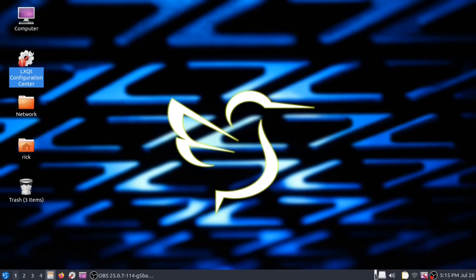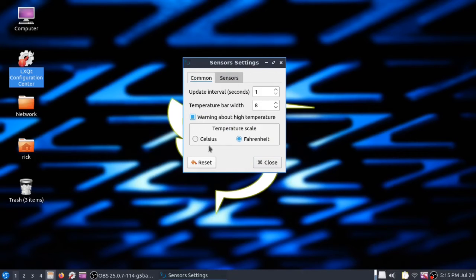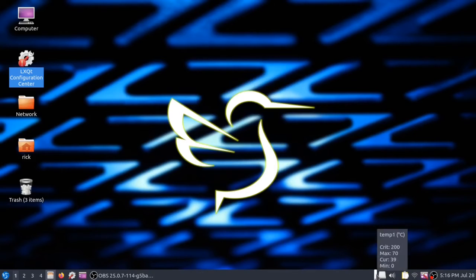And you can also click on the widget, right click on it, bigger sensors. It comes default Celsius, but you can change it to Fahrenheit. You put your bar width here, and you can update intervals in seconds. Currently at 39 degrees centigrade, it says. It's critical when it hits 200, apparently. 200 would be pretty hot, I think, especially if you read Celsius. If you're talking Celsius, that's like double boiling.